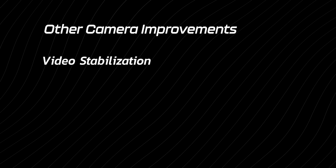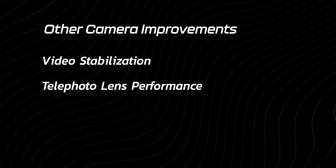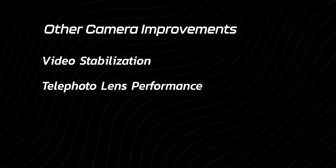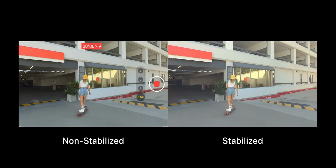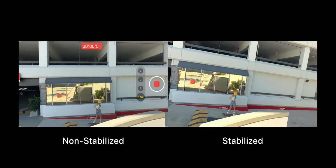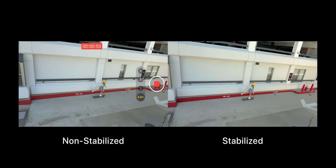First, stabilization of videos. Second, better telephoto lens performance. And third, better low light photos. Now let me focus a bit on video stabilization. See, when Apple launched their iPhone 14 series, they introduced something called Action Cam. And what that does is that when you're shooting and if your recording is shaky, the end result is a pretty stable video. And it does that in 2.8K resolution.